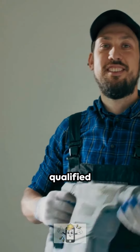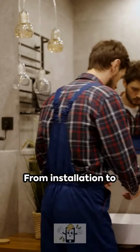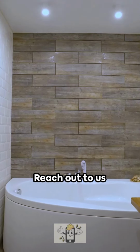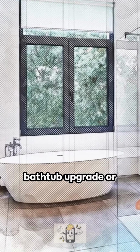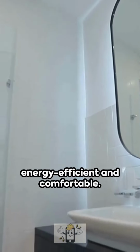Our team of qualified professionals is here to guide you through every step of the process. From installation to repair services, we've got you covered. Don't procrastinate on saving. Reach out to us today at 844-410-1562 or schedule your bathtub upgrade or repair service at chathomepros.com. Make your home in Philadelphia more energy efficient and comfortable.